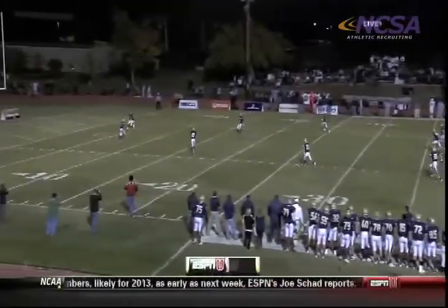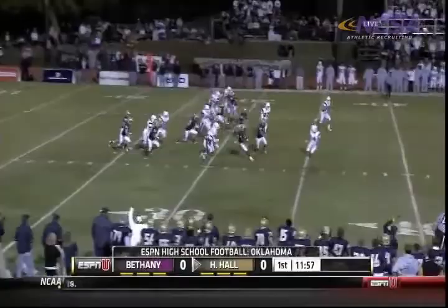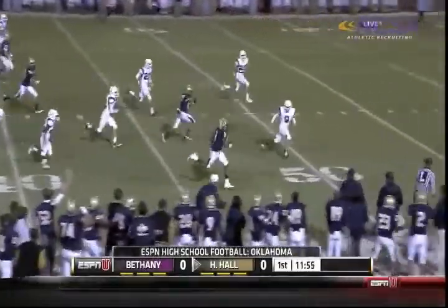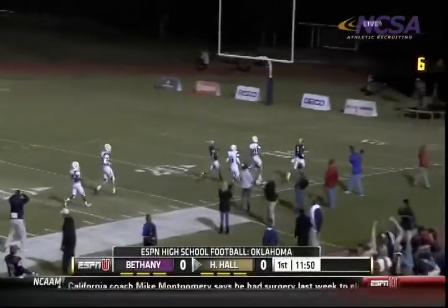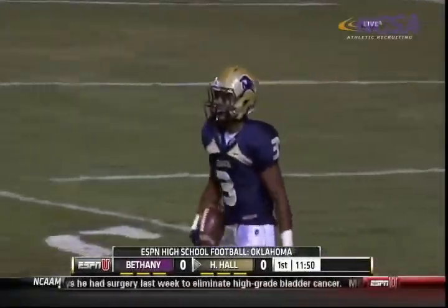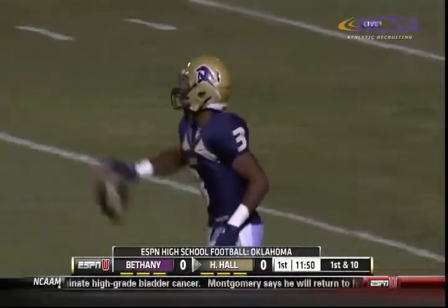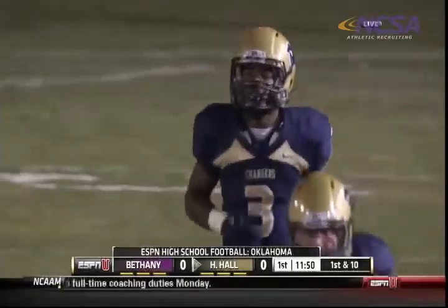A low kick. It is taken by Sterling Shepard from the 3. Shepard up the middle. He's got speed to the sideline. Sterling Shepard down the sideline. Gets by the kicker, but he's going to be ruled out of bounds just shy of the 40. A 57-yard return. Cole Rinke, the kicker, was able to get him out of bounds.